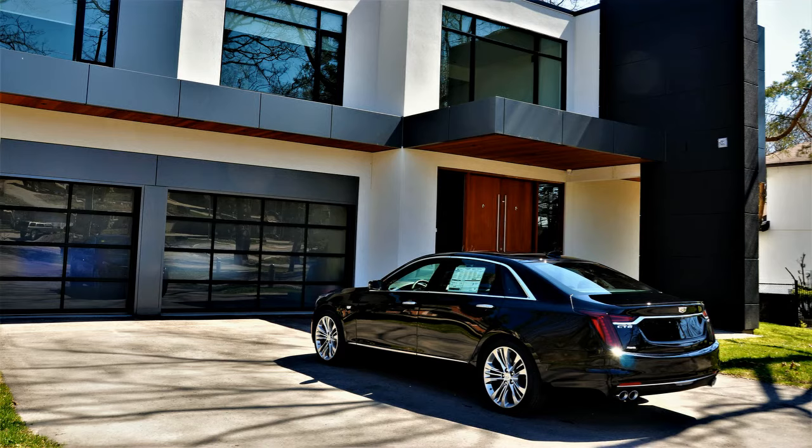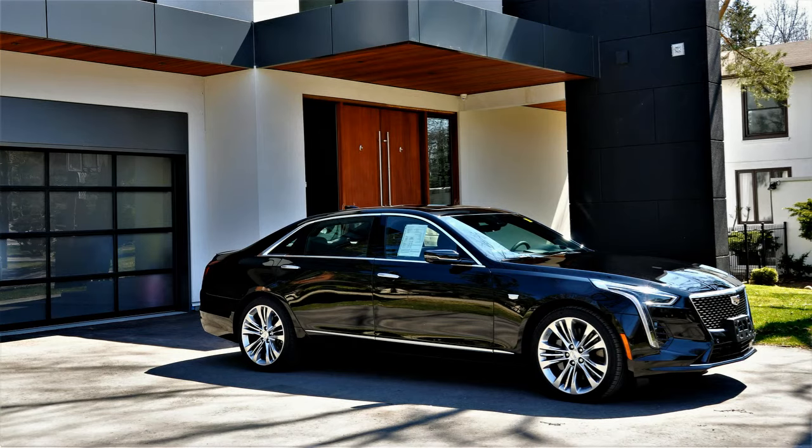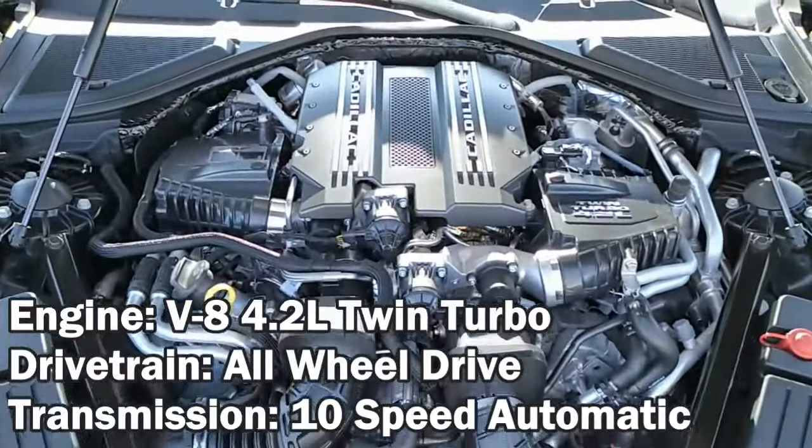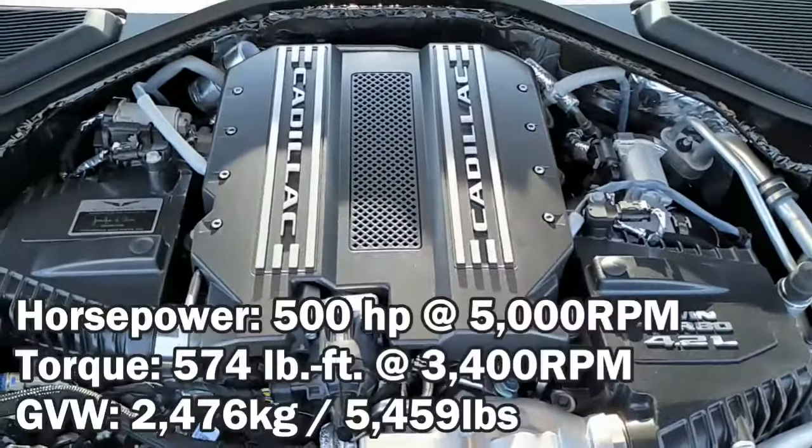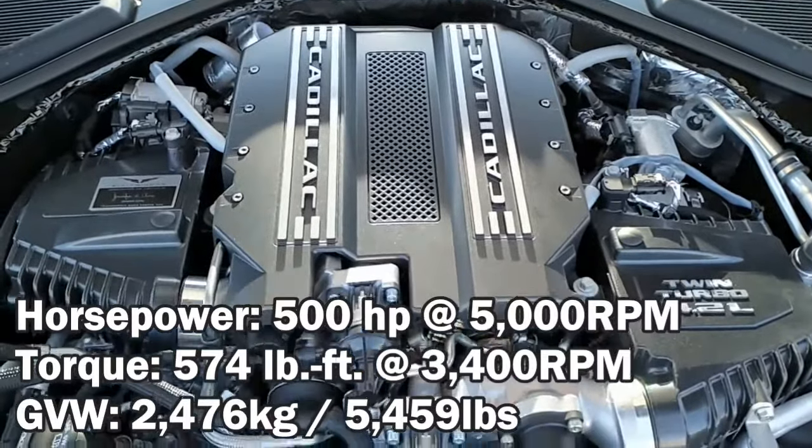I think this is one of the features of the Cadillac that I love the most. And let's have a powerful twin turbo engine. Why not? And a beautiful engine bay as well. I really like it when car companies take the time to make the engine bay look like something powerful.